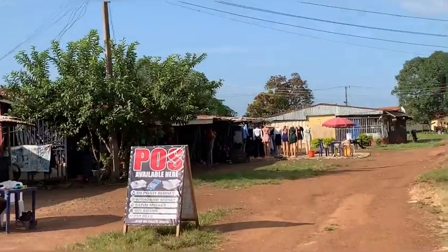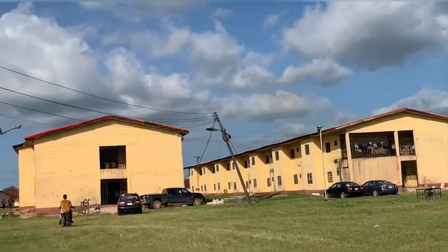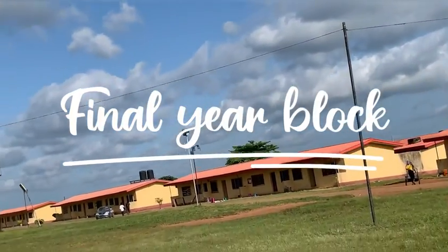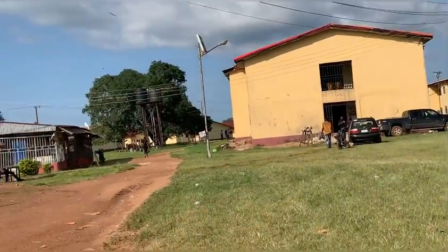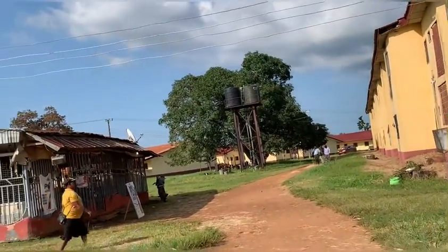Moving forward, we're going to the medical block. So this big building is the medical block. Some medical students stay here, and some nursing students stay here. These are the final year blocks. They stay one in a room, and it's quite small, but it's fitting for just one person. These are shops where you can get bole, also provision shops and all of that.